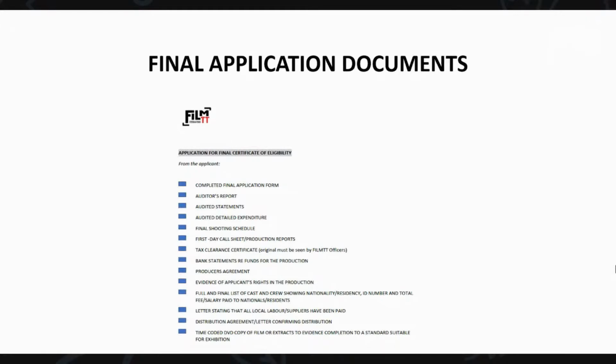Audited statements and detailed audited expenditure for the production. I have gotten a question about if they need audited expenditure for the producer. No, it's for the company. So what I recommend is your film itself, your production, should have its own bank account. And this is usually where the cleanest rebates have gone. They have a bank account especially for the production, and all the money for that production goes through that one bank account. So you can keep track of everything.